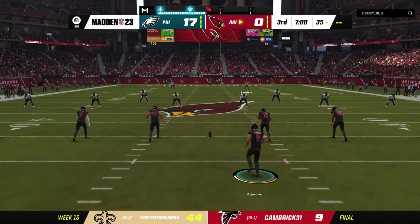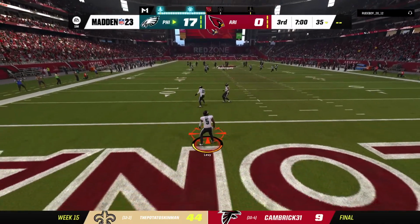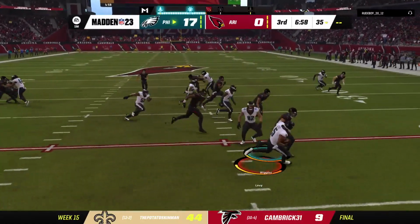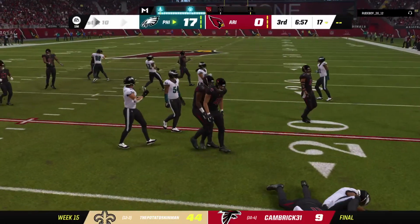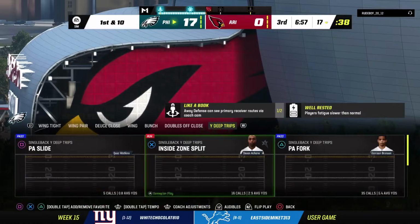So the Eagles with the lead, and they're going to get this football first as the third quarter gets underway. From a yard or two deep, here comes a return. And he will be brought down here inside the 20. Good coverage as he's dropped at the 17.